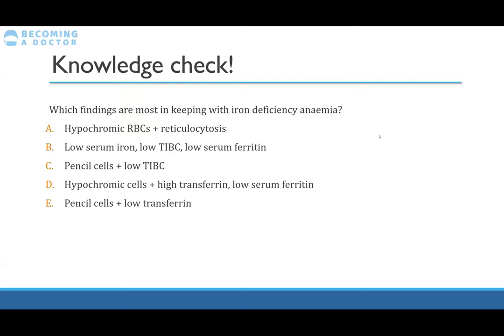I think it was quite close between D and E, but I'll talk through them one by one. In iron deficiency anemia, yes, you do get hypochromic red blood cells, but you don't get reticulocytosis because you have low iron. You get low reticulocytes because you need iron for red blood cell production. It's not B, because yes, you do get low serum iron and low serum ferritin, but remember your body wants to get as much iron as possible, so you get a high total iron binding capacity. It's not C. Yes, you do get pencil cells, but again, you get a high TIBC, total iron binding capacity.